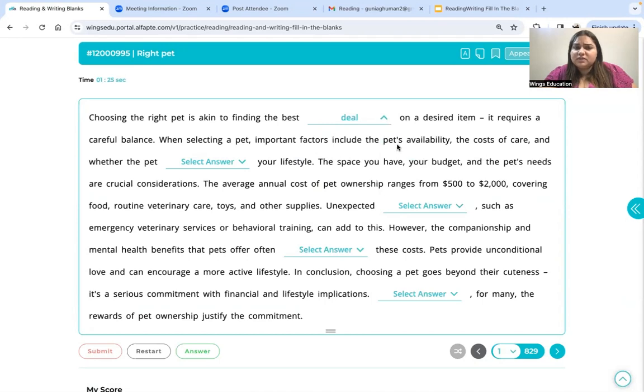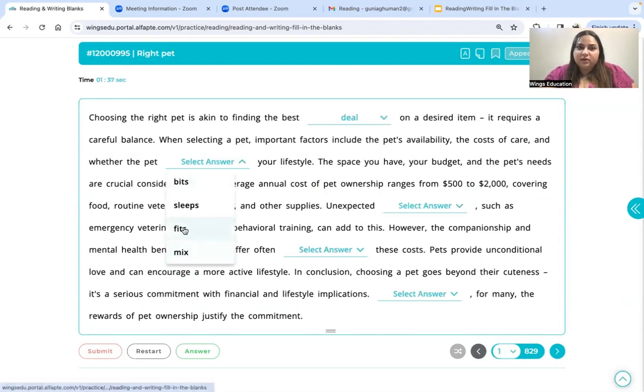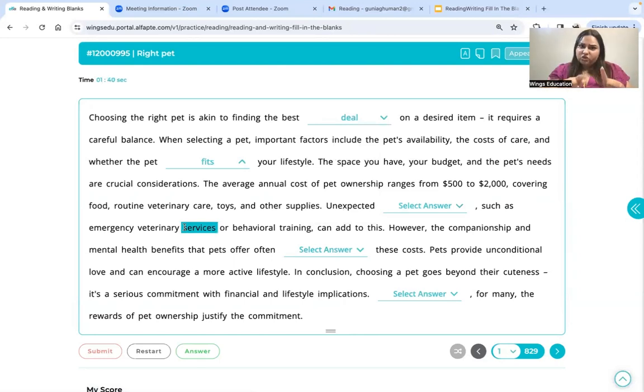"Important factors include pet availability, the cost of care, and whether the pet dash your lifestyle." Whether the pet fits your lifestyle. Yeah, I'm guessing it now. Oh, wonderful. The guess was right. So this is called the direct method of answering. Not everybody can do that, but I still trust a lot of you watching my video have this ability, that you can guess the answer by reading the paragraph, just like that.